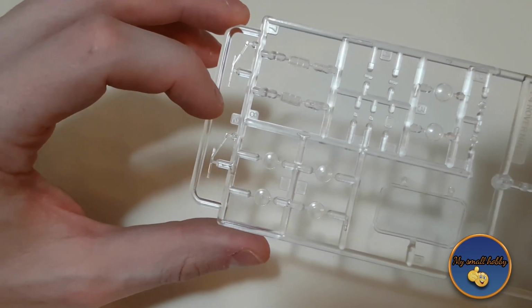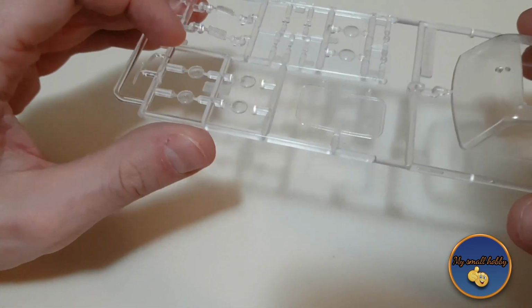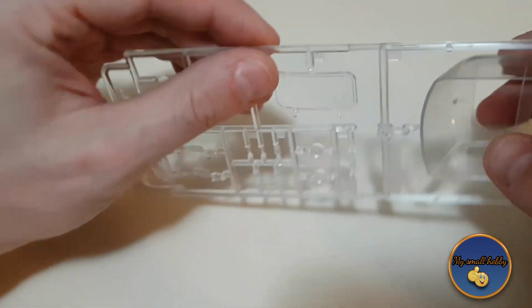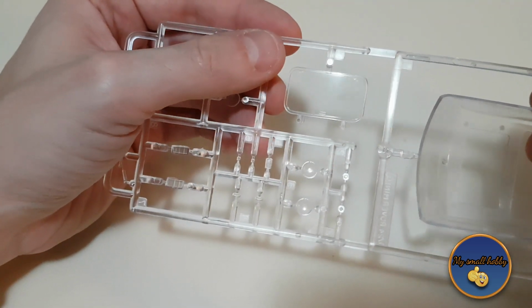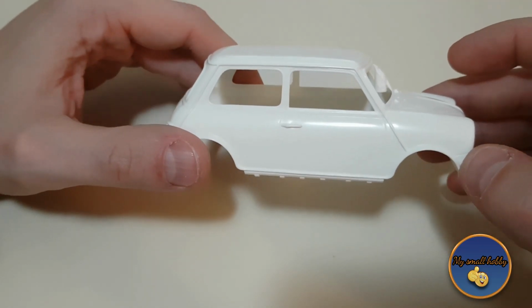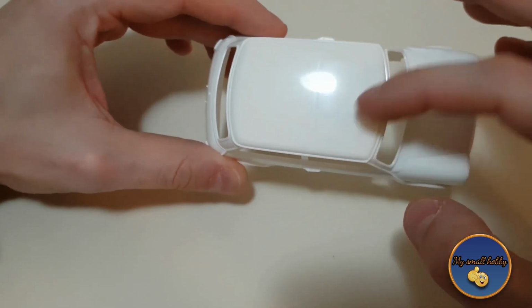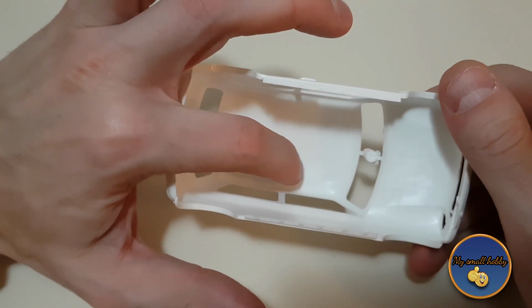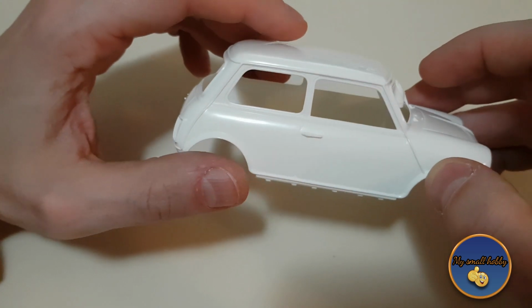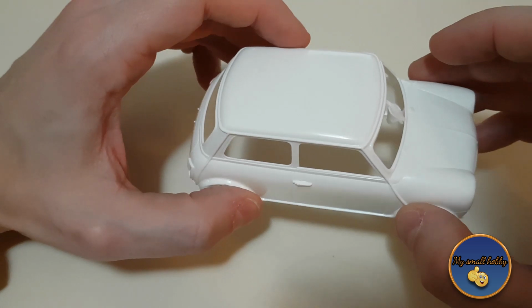I don't know why you have the clear parts here, but they're there. And also you have this little piece. This little piece is actually a modification that you can do to the car, which is the sunroof. So this is the shell of the car. Like I mentioned earlier, as you can see, you can put a sunroof here because you can cut this portion out and put it in that clear part. So it's really customizable.